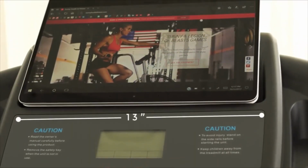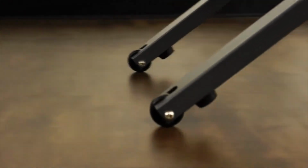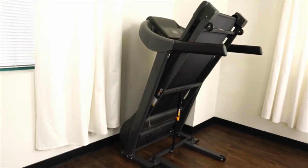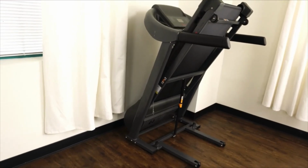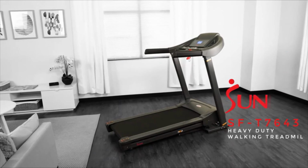Stay connected with the big integrated tablet holder. Convenient transportation wheels and foldability for simple storage. Start burning big calories and receiving big fitness results with the SFT 7643 Heavy Duty Treadmill.